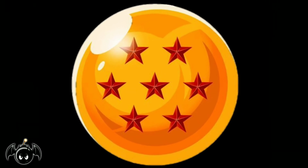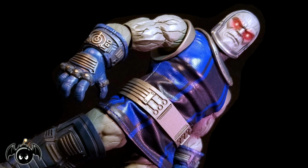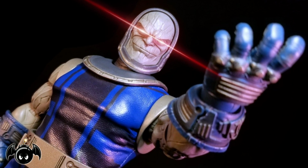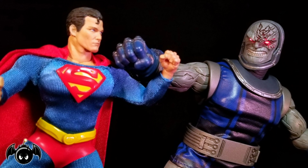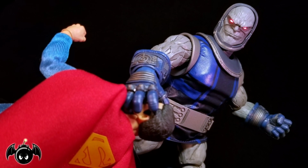Number 7. Coming in at number 7, I'm gonna give it to the big bad himself, Darkseid. Now, I am so stoked that we got a big major villain in the toy line this year. Darkseid is one of my favorite comic book villains, and Mezco completely killed it with this awesome piece.